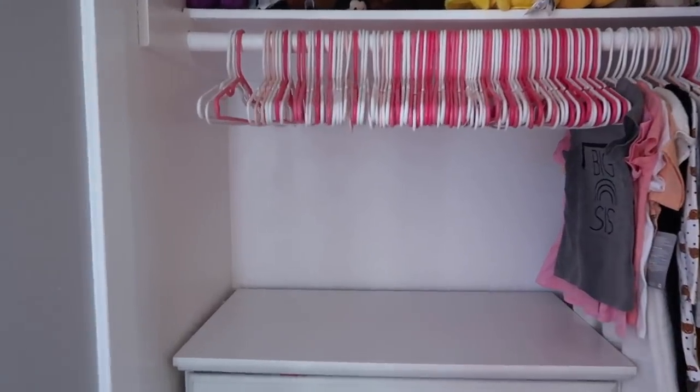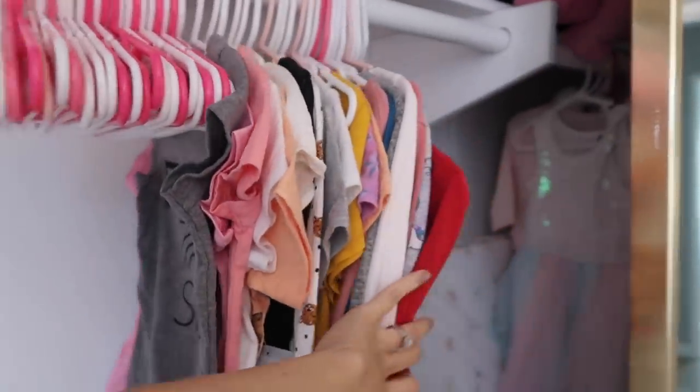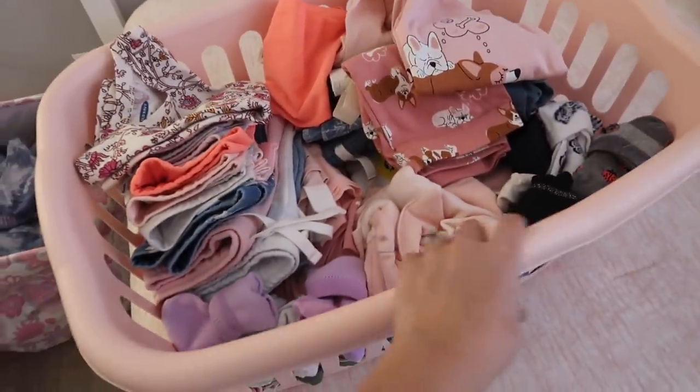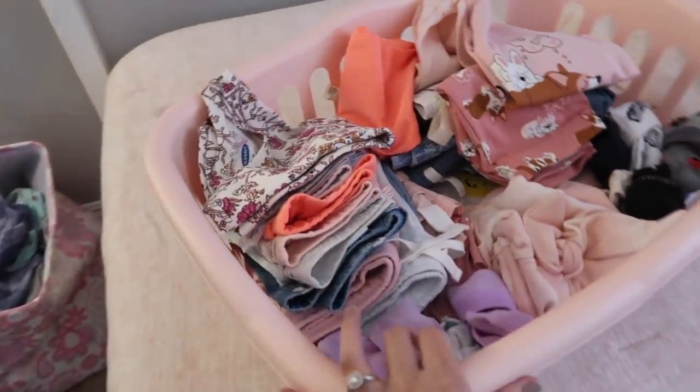Going through all of that, this is how much clothes the girls now have. But I actually did, let me go grab that. I did do a haul of all of this clothes. If you guys want to watch that, I will have it linked. So the girls do have clothes. I'm not just getting rid of everything and then they're going to have nothing to wear.